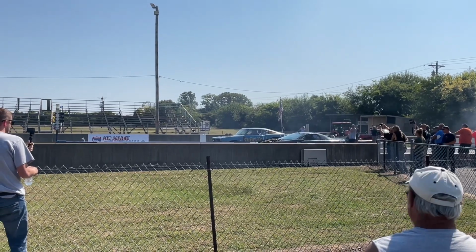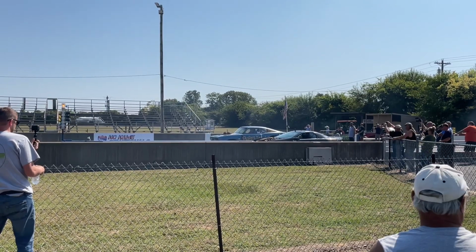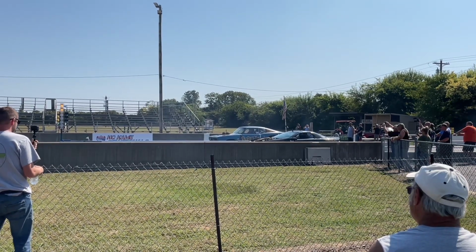Here we go. We got a stick shift in the left lane, automatic in the right lane, long, big, blonde Mopar in the Cuda.